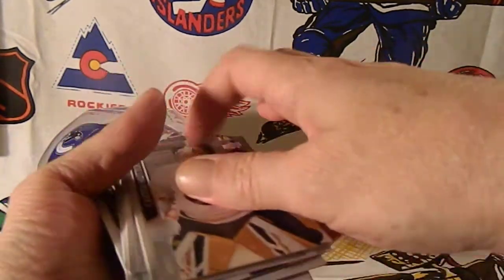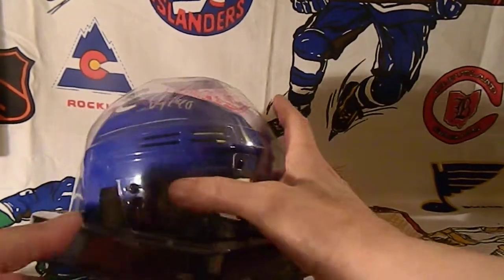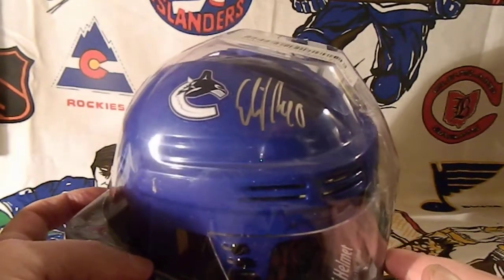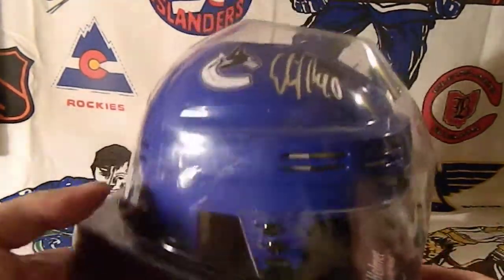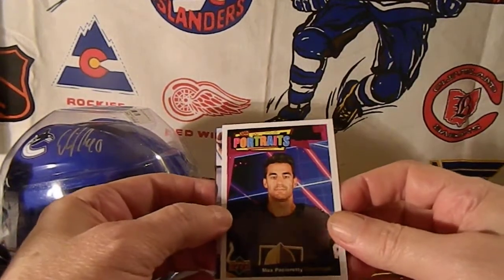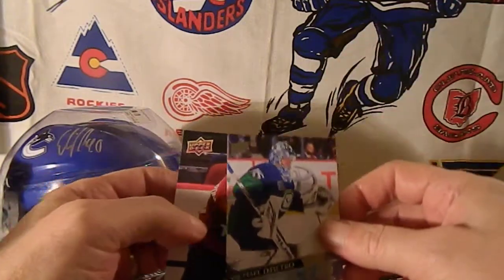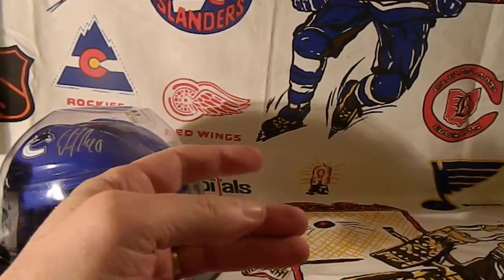So not much of a recap here. My recap is my Pepsi gift certificate from my kid, $136 and change plus shipping for a mini replica helmet with Elias Pettersson's autograph that cost me $6 and change. Thank you, kid. And then we got one portrait of Max Pacioretty, one canvas of Andrei Burakovsky, a Mike DiPietro Young Guns and an oversized Victor Soderstrom Young Guns. And that was it.